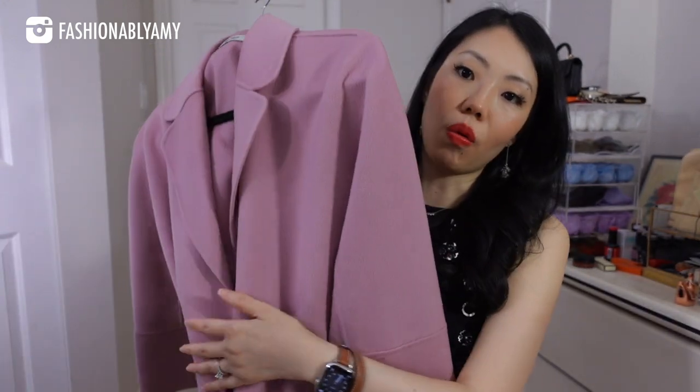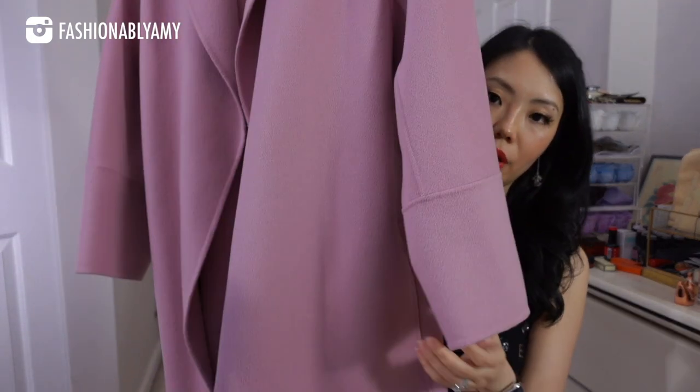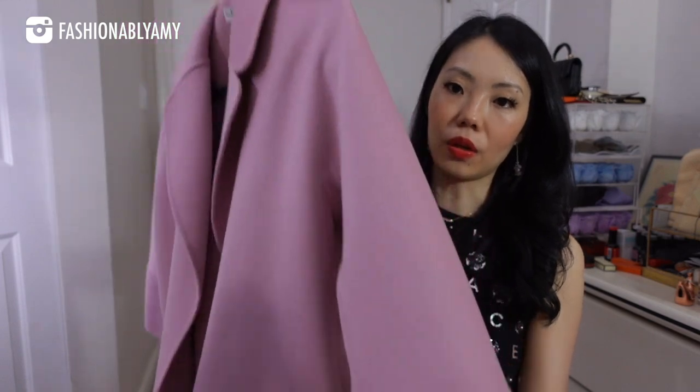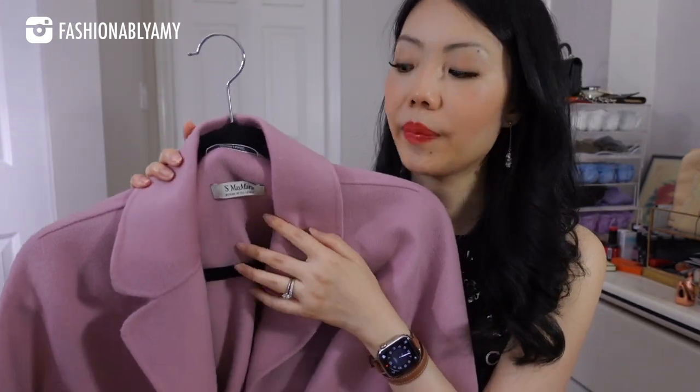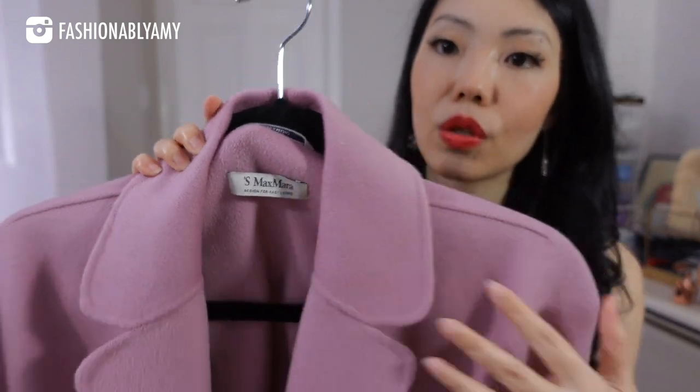So anyway, I'm just gonna show one because all my other ones are stowed away. The other ones are kind of more for winter. This one can still be for spring and also summer when it's really cold. And so this one is from S Max Mara, and it's just so beautiful. This color is so gorgeous, isn't it? So this one is a beautiful one.